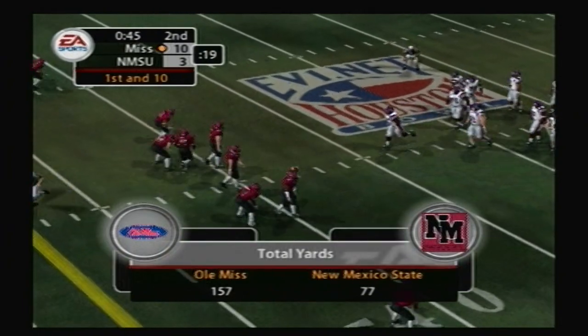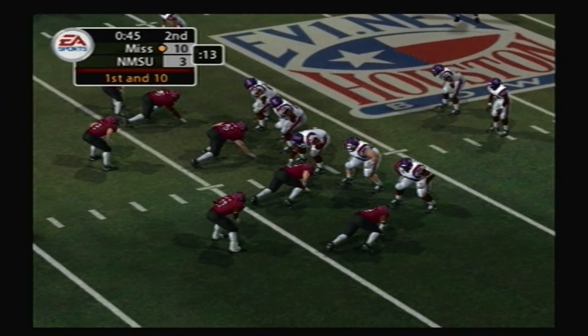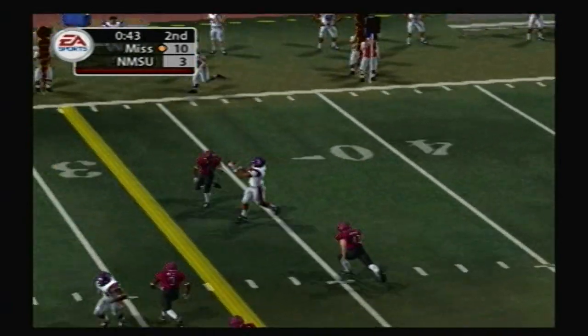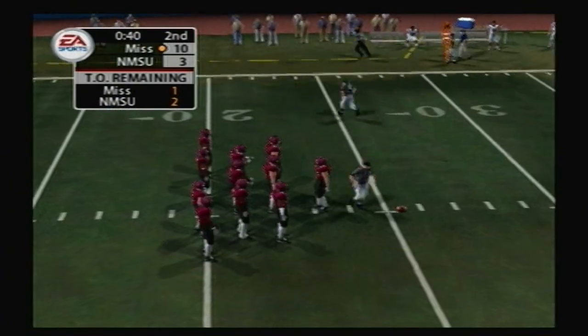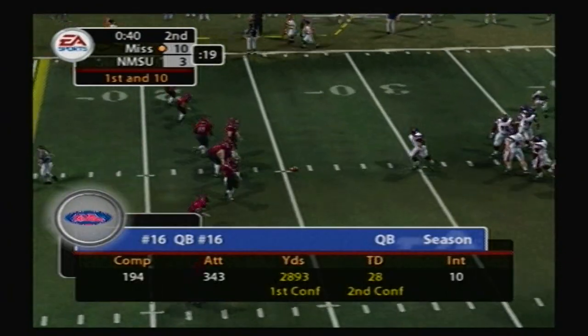They'll go to work at the 42-yard line. The Rebels set up in the gun. They'll throw on first down. Throws this one out to the right. Caught. And he's taken down. The offense calls a timeout. That was their second timeout. It's first and 10. Ball on the 25.